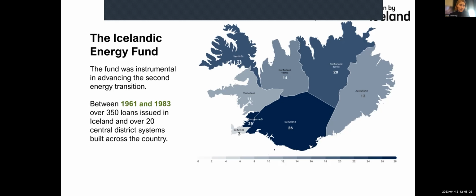And as you know, they are very costly and they come at a risk to begin with. So the government took on this risk, and if the project turned into a success, then the initial fund would be turned into a loan. And between 1960 and 1983, over 350 loans like these were issued in Iceland, which resulted in 20 central district systems across the country.